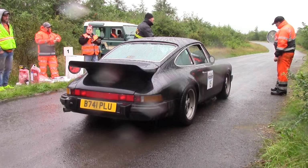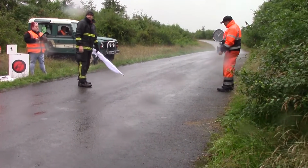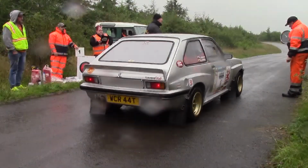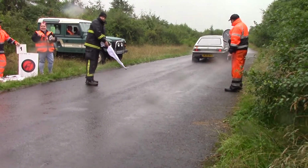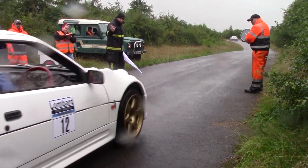Duncan Buck in the black 911 that he calls Wife Kate's shopping car. Makes you wonder what he does with the daily driver. Chris Jones in the silver Chevette HS. Lovely to see that, and very quick.